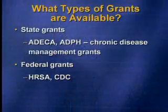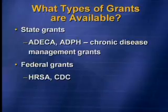The other kind of grants that you have, we do have state grants. Even Alabama Department of Public Health does give some small grants through their Chronic Disease Management Department. ADECA has grants that we've applied for. And then there are federal grants such as HRSA and CDC. Now, for the public health people on the call, the federal grants are a little bit more complicated.